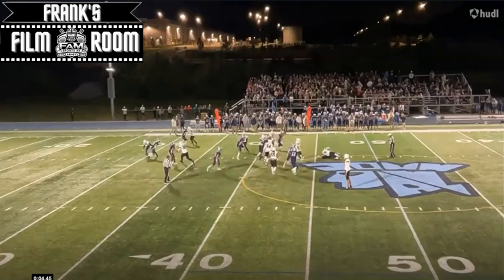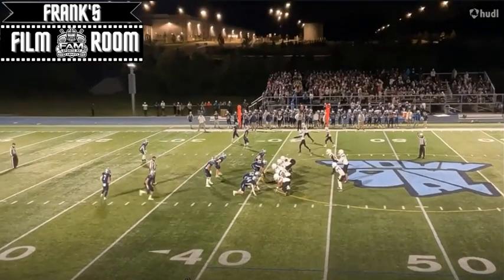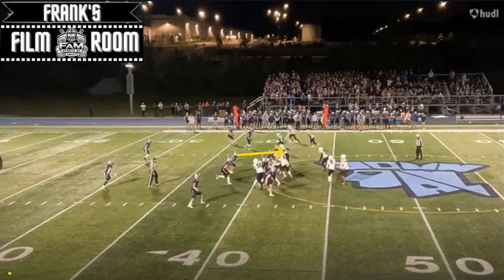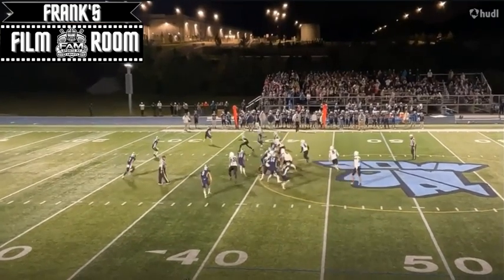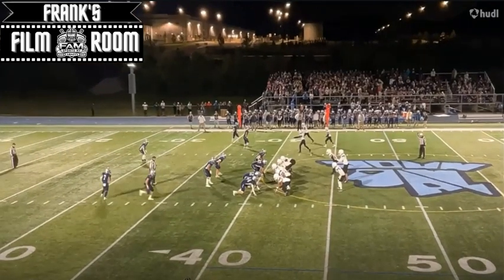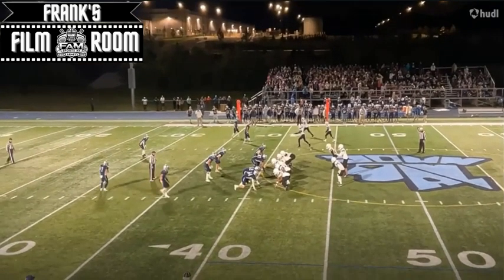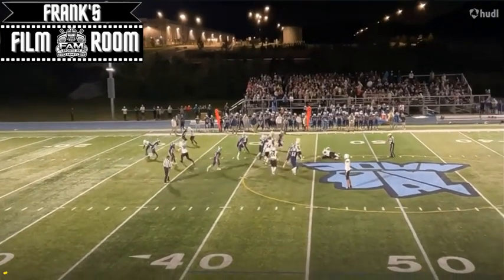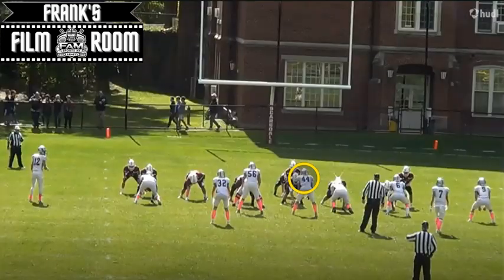You can see that missile that I'm talking about on this rep, right? He just flies to the ball. Once he gets the read down, look at him just fly to the ball. The lineman can't even catch him, and he makes this play here. Really solid range. Can get north and south very quickly. And you can see that right here. Look at him just put his foot in the dirt, explode up, makes a nice tackle.